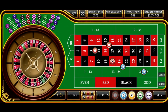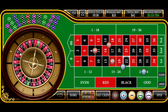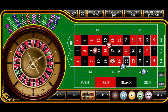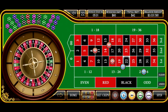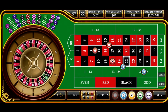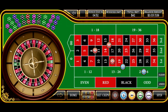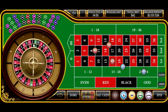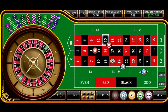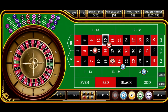Number this time is 22 black, so that's a double street hit. And that puts us back at 1581. That's within 3 of our session high. So we could go back to our base level or stay here. So let's just stay here for one more spin and see if we can get that session high here. If we can hit anything, we will be there. So that is 15 black. That's a corner hit. So that does put us at 1593. That's a new session high.